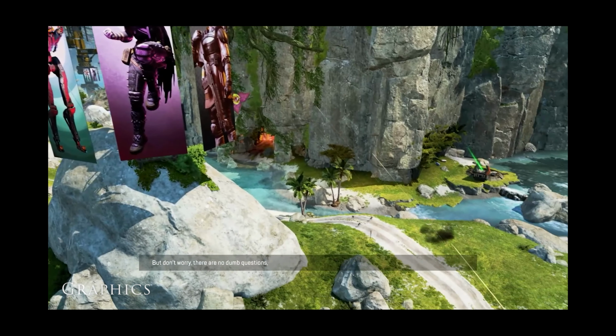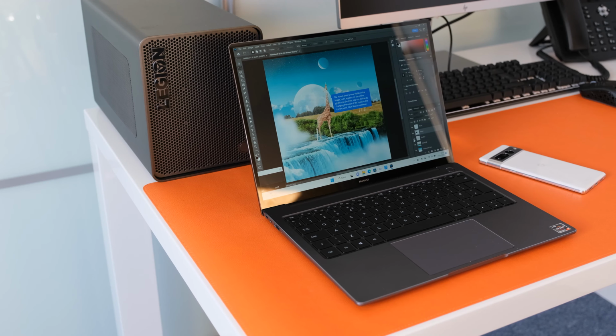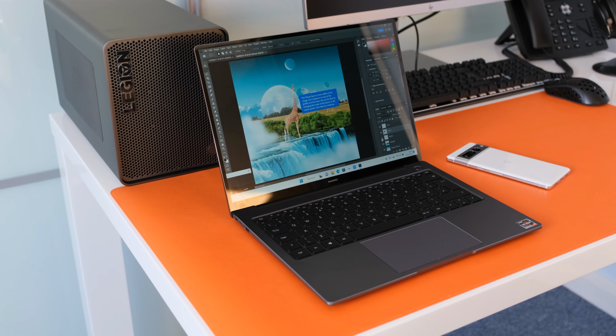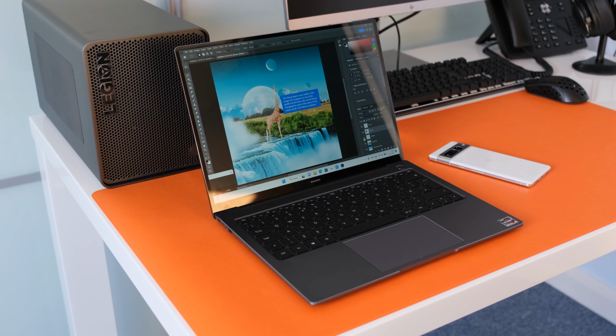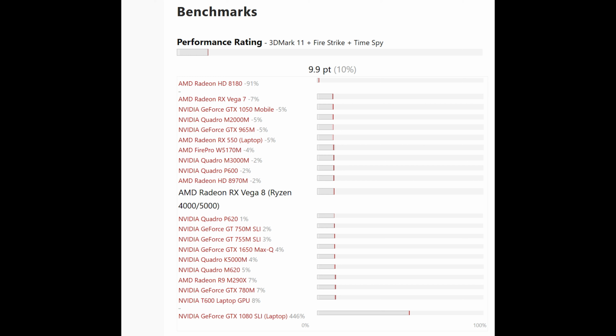Graphics is provided by the integrated AMD Radeon RX Vega 8i GPU. The GPU is based on the Vega architecture and has 8 CUs clocked up to 1750 MHz. The GPU will benefit from dual channel memory. The RX Vega 8 is not too far behind the NVIDIA GeForce GTX 1650 Max-Q in benchmark results, and ahead of the NVIDIA Quadro P600 GPU.